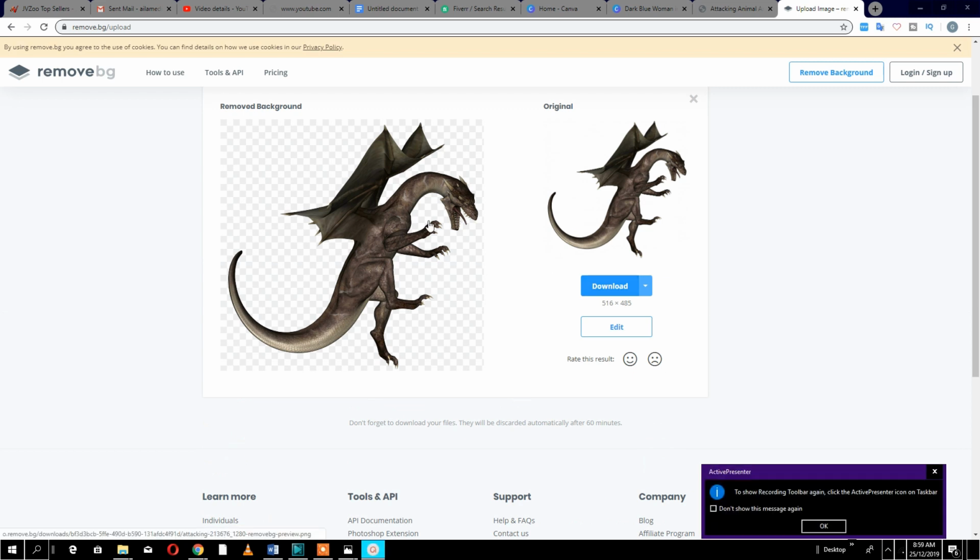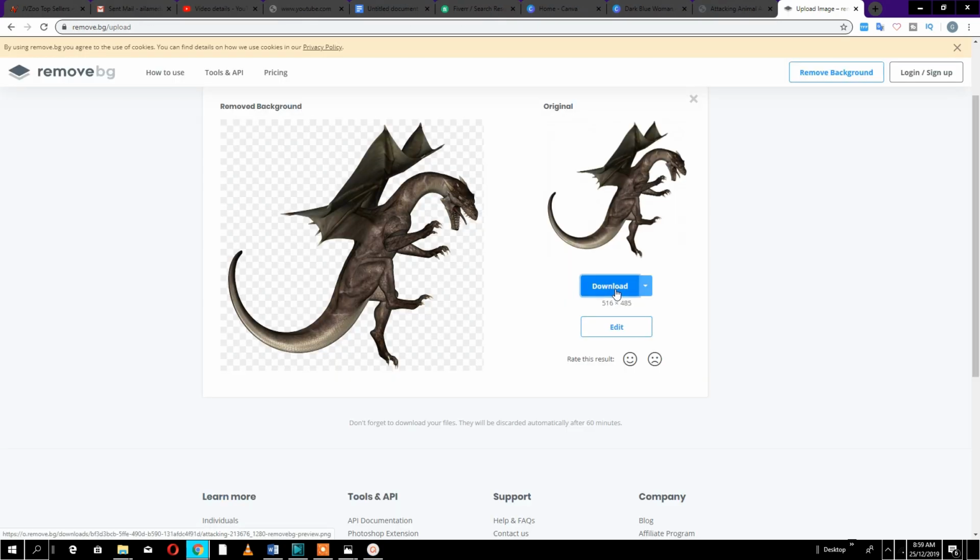Okay, now this is the image you just uploaded. Now this is the transparent image. This was the image you uploaded. This is the transparent image. Now you click on download. If you click on download, it's going to download the transparent image for us.